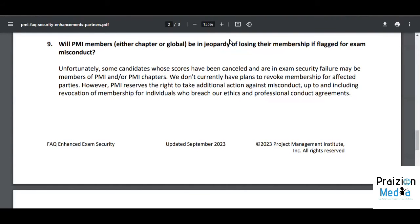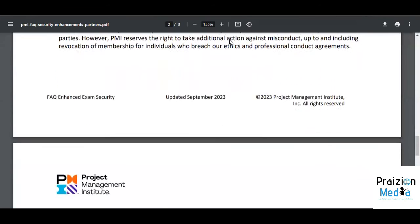Will PMI members, either chapter or global, be in jeopardy of losing their membership if flagged for exam misconduct? Unfortunately, some candidates whose scores have been canceled and are in exam security failure may be members of PMI and or PMI chapters. We don't have any plans to revoke membership for affected parties. However, PMI reserves the right to take additional action against misconduct.